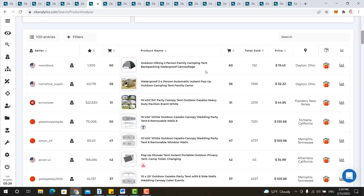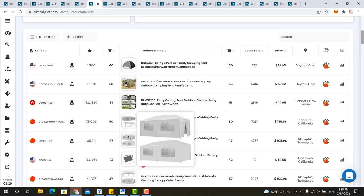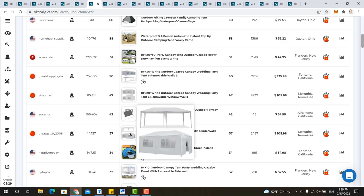So here you have two of the items that are being sold the most, and these are actually maybe camping or hunting tents. They're waterproof camouflage. And then you have the gazebo type of tents here, and these are probably for birthday parties, outdoor birthday parties, weddings, and so on. This also is a great item to have year round.